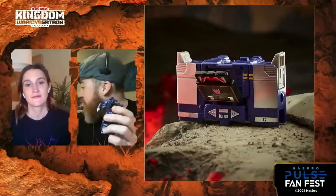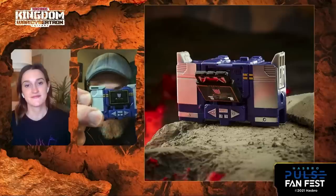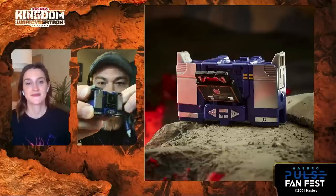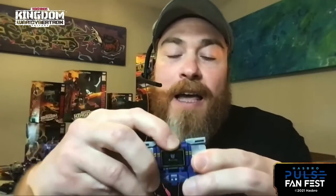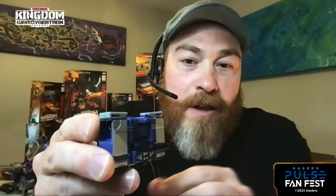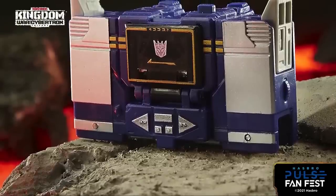He's really cool, Core Class. The boombox mode. You gotta talk about the boombox mode. You can even flip up his feet like this and get like a little extra speaker on there. This thing's super cool. He does have the sculpted-in eject button, but it's a manual release here to get your little tape cassette. But this is great.